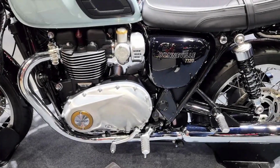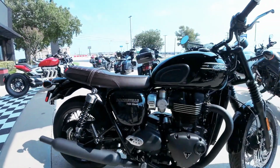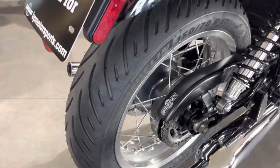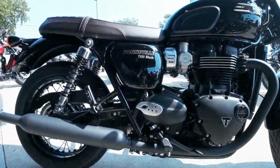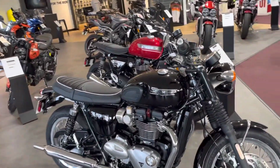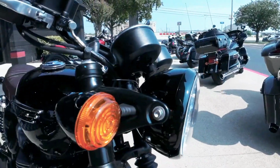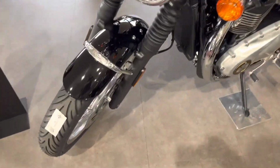Brakes. The latest generation ABS with twin-piston Brembo floating front calipers and 310mm discs give superb feel and power for confident braking. Cruise control. Simple, single-button cruise control is now fitted as standard, enhancing comfort and reducing fatigue on longer journeys.